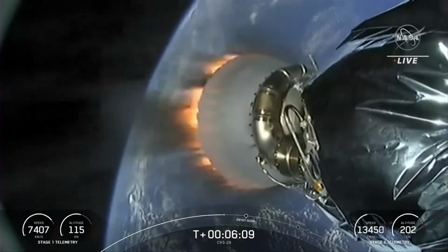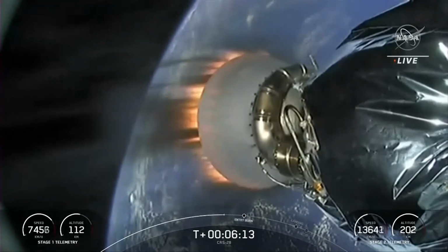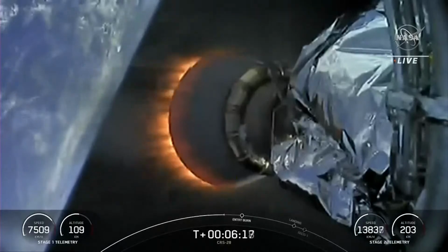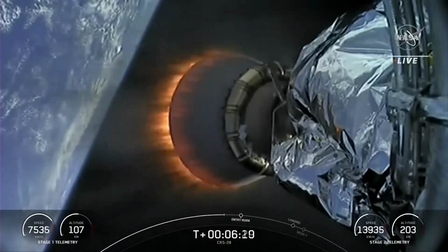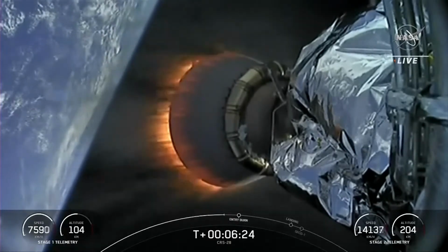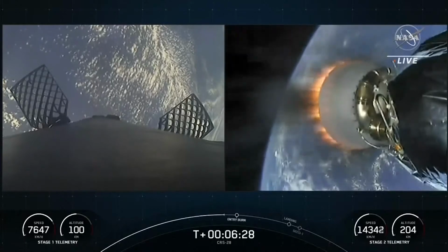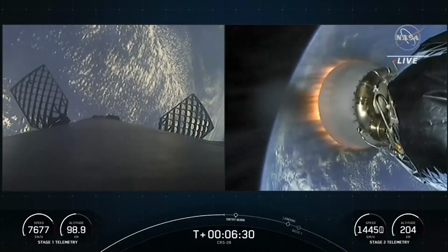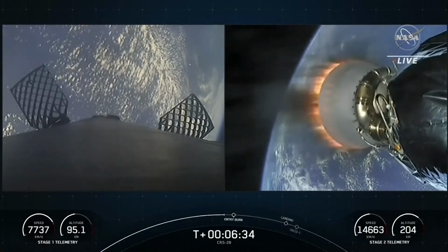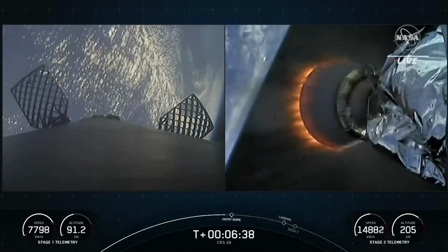The Falcon 9 first stage, which is not currently on your screen, has reached apogee and is now beginning its descent back towards Earth. The second stage is continuing to take our Dragon spacecraft to orbit. And we should see that first stage entry burn begin in about 15 seconds from now on the left side of your screen.